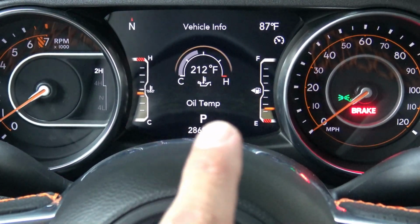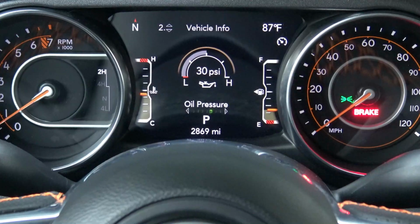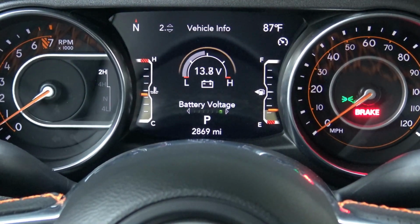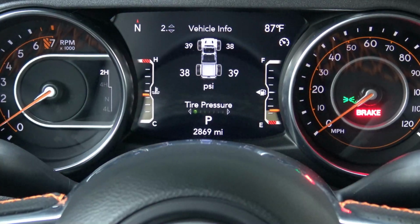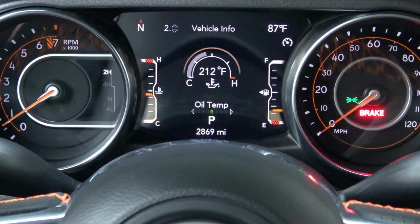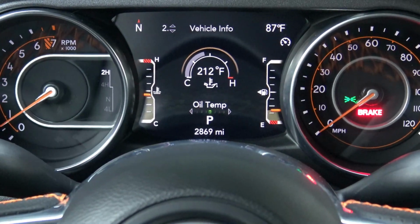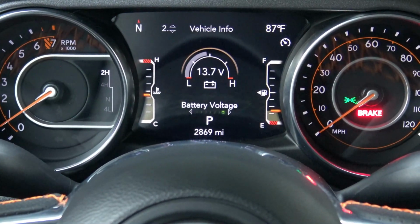And then you can see here if you use left and right, you can go, I'm pressing right now. Oil pressure, oil life. So oil has 54%, battery voltage. There's your tire pressure, coolant, transmission. And so there you go. That's all going to be vehicle info, mainly temperatures and percentages.